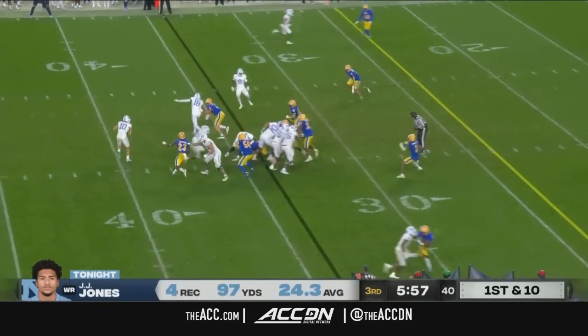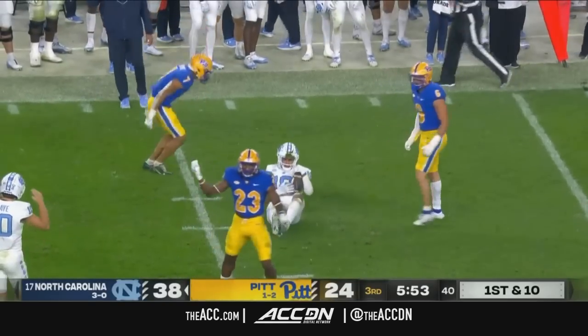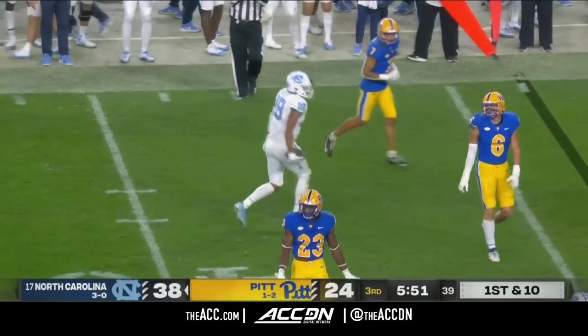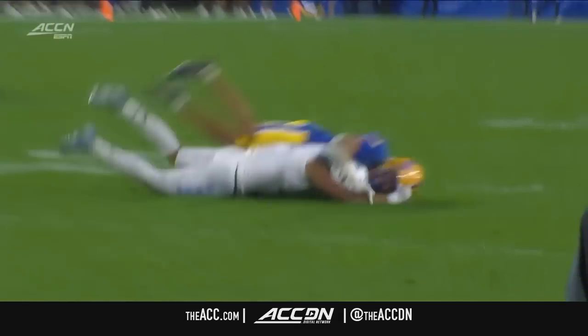Carolina on the line, ball gets snapped. Here's Maye to his left, tried to flip it to Nesbitt, juggled it, and then he re-racked and caught it, I believe. This is a play they ran earlier with a lot of success, and Pitt's defending it better.